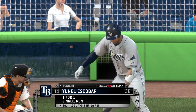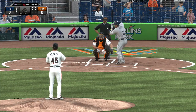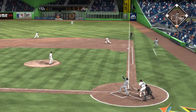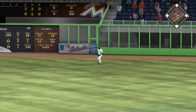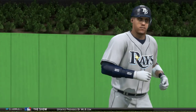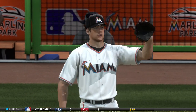Yunel Escobar is ready to go here as we begin the third, leading off for the Rays, third baseman Yunel Escobar. Here's a ball hit pretty well and carrying to deep right. Ozuna is under this one, and very quickly 1 gone. After a rocky 3-run first, he's really settled into a groove, and now that's 6 in a row he's set down.